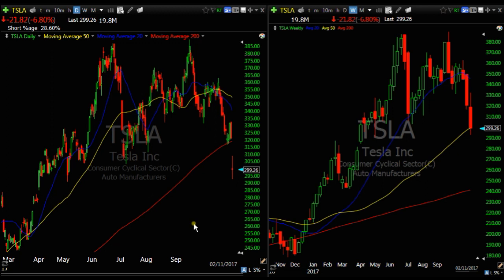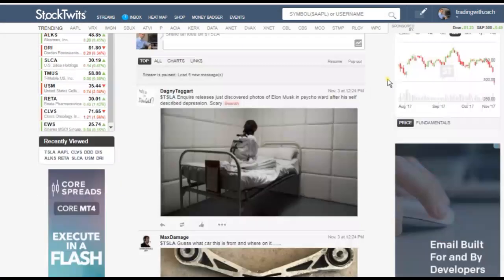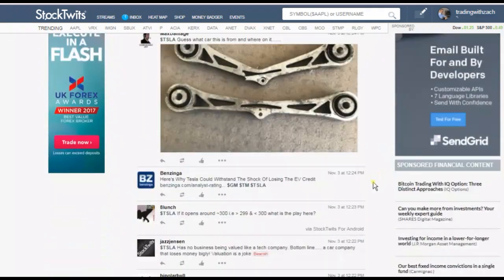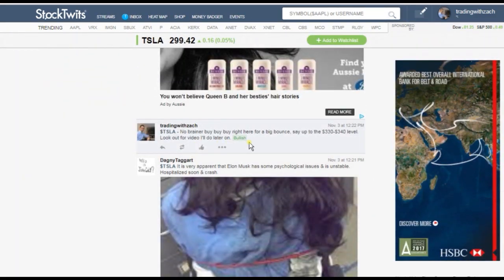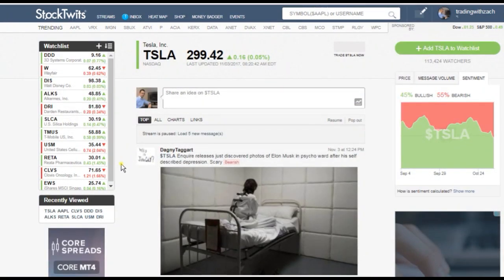So you've got two choices when you take a trade. One is you can look at the charts and trust the charts, do what they tell you to do, or you can look at things like StockTwits. If we look at the sentiment reading here on the right, you can see 55% of the traders on the StockTwits stream are bearish. A majority of them are bearish. I'm in the bullish camp. I've just posted the alert here that I think is a no-brainer buy, and I'm going to upload this video to the top of the stream very, very shortly. But what I want you guys to take away is, who is right?